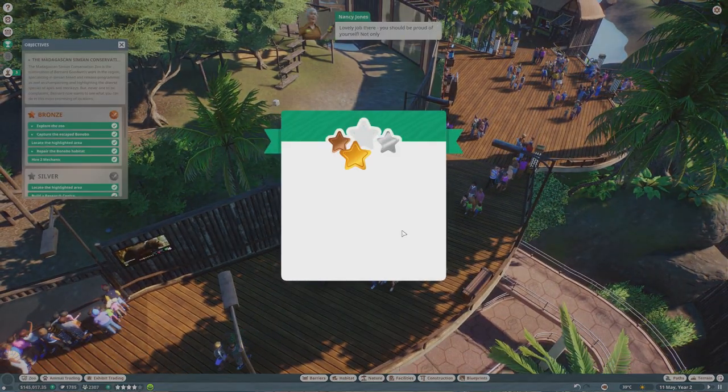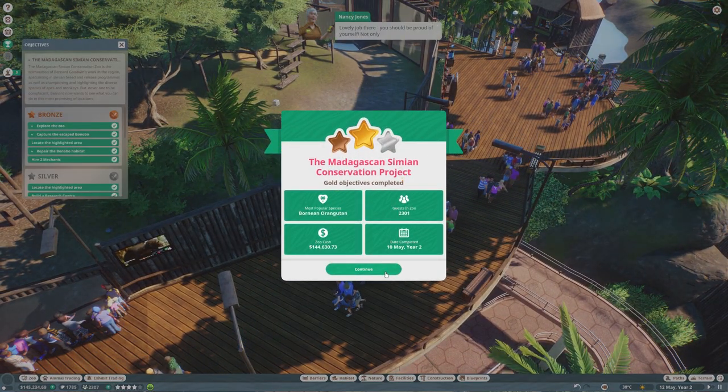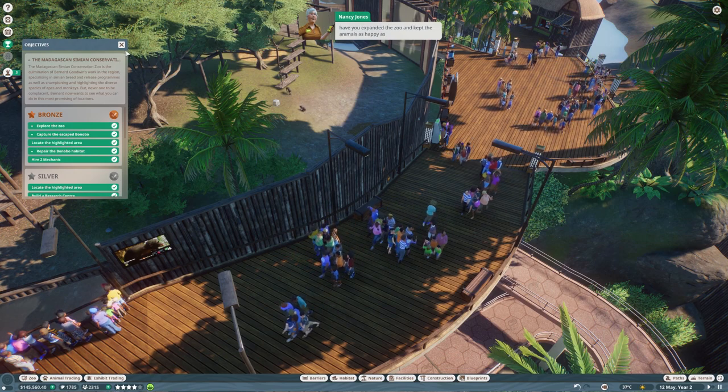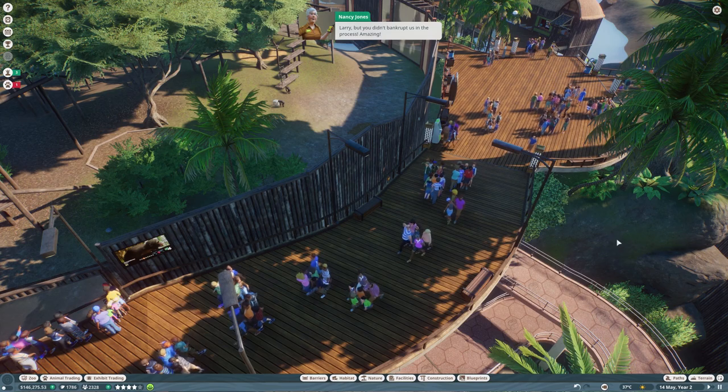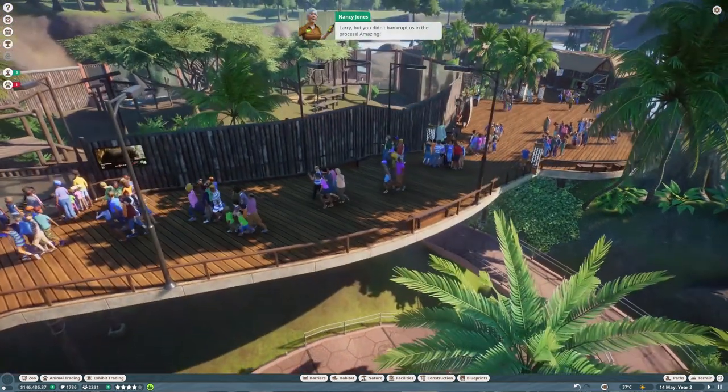Lovely job there. You should be proud of yourself. Not only have you expanded the zoo and kept the animals as happy as Larry, but you didn't bankrupt us in the process. Amazing.